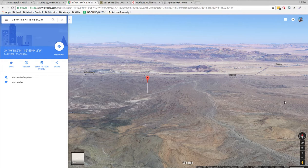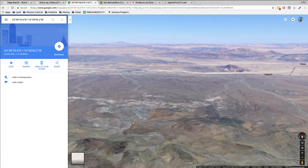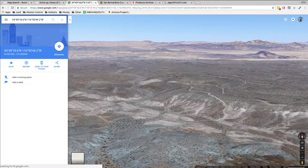It's not open for four-wheeling, dirt biking, off-roading, but a lot of this other land around where the property is, these different trails going back into the mountains and hills, look like they'd be a lot of fun to drive your dirt bike down, or your rally car, or whatever kind of off-road vehicle you love to use. I mean, look at some of these trails going up and down the hills.